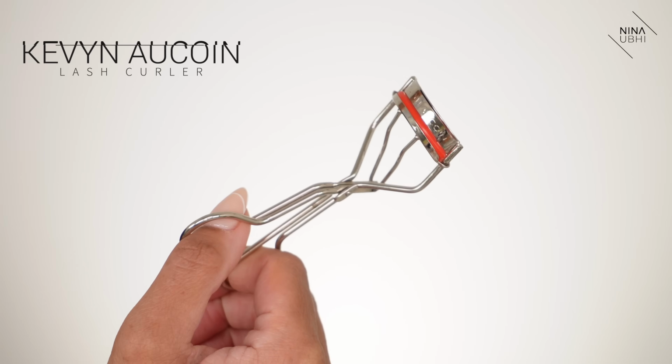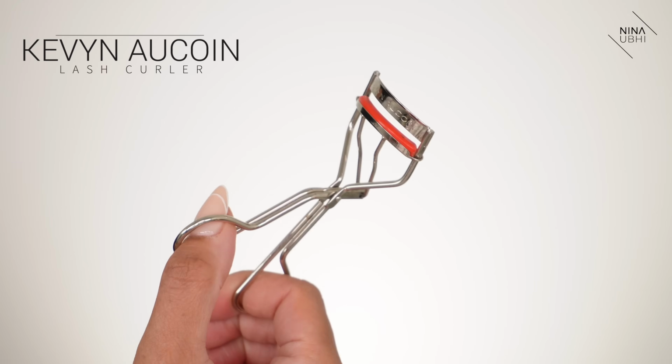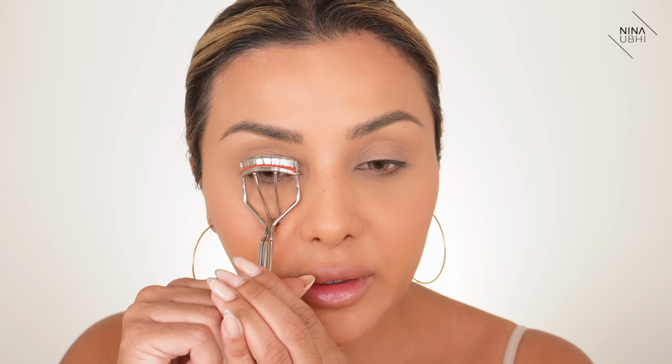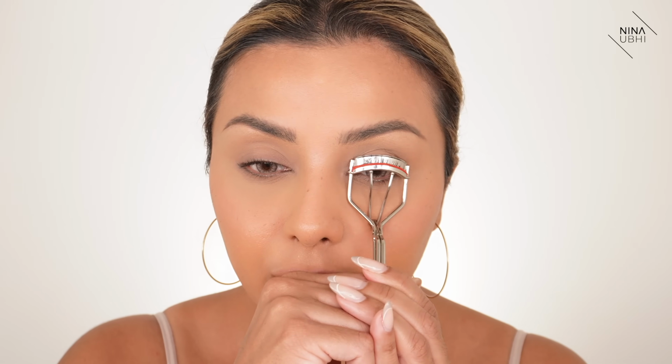Right, now I am going to just curl my lashes, and I'm using my Kevin Aucoin lash curler. I make sure I really get them curled nicely. I'm kind of pumping it, and that's the best way to get a nice curl.